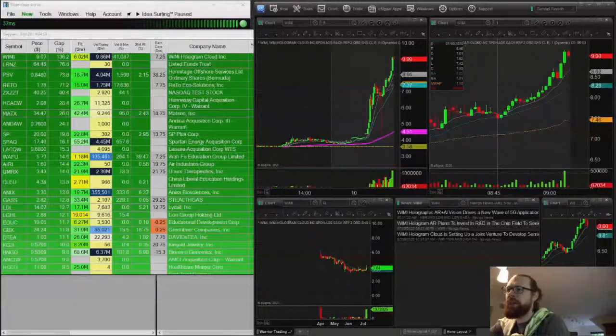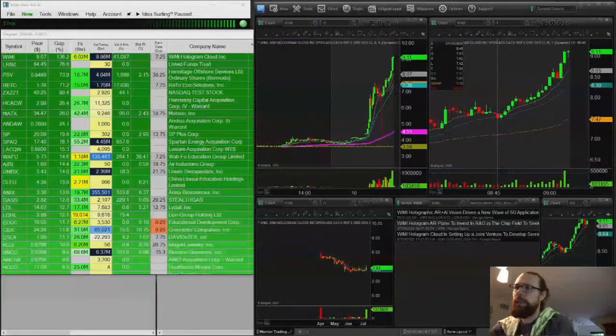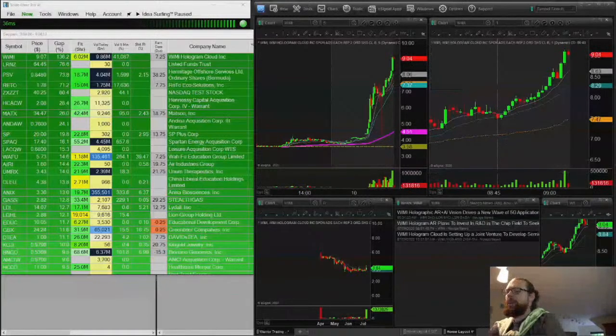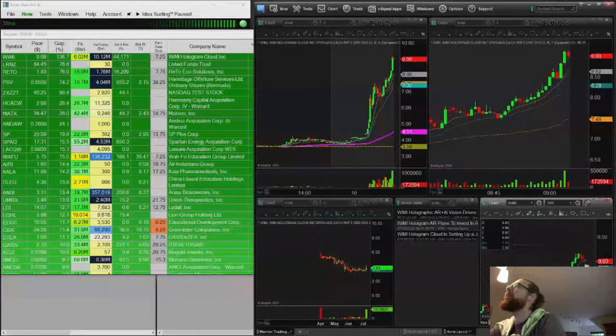Stopped out at 9 for right now. I'll let it dip down and let it form the next 1 minute pullback. So $1,800 there, 12,000 shares. We've got 10 million shares of volume. It's got some good volume, that's for sure. 10-second chart showing this micro pullback.